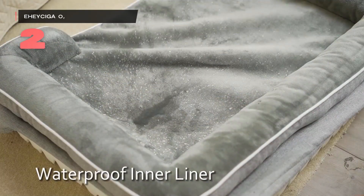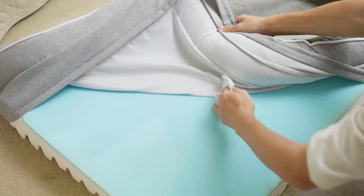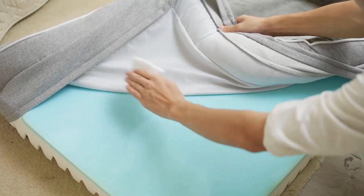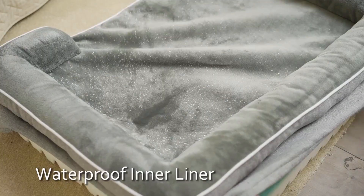This one combines 2 foam systems in ways that really make sense for dogs who need both contouring and pressure relief. We have the EHEYCIGA Orthopedic XL Dog Bed. The support core uses memory foam layered with egg crate foam. That dual system is actually smart.